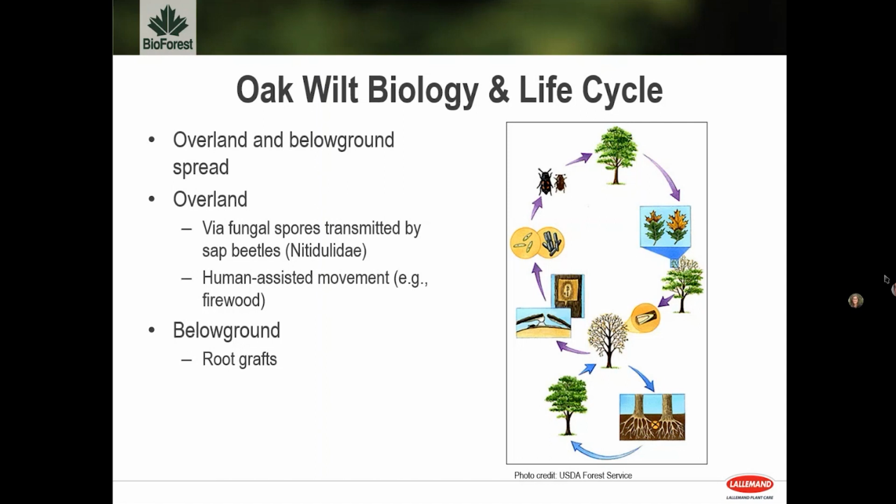So there are two main ways that the oak wilt fungus can spread, overland and below ground. We see those illustrated in this chart here. The top shows the overland spread, which is typically accomplished by beetles called nitidulid beetles. An important factor in overland spread is human-assisted movement. This is when humans move wood that contains the Bretziella fungus into new areas that don't yet have oak wilt.